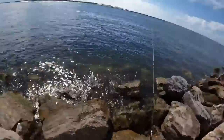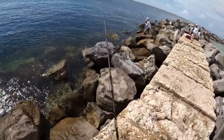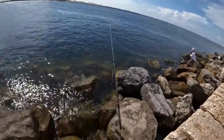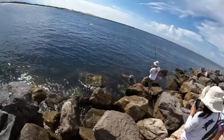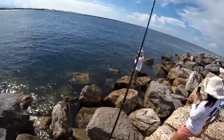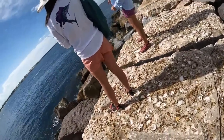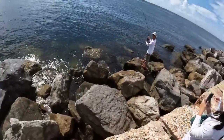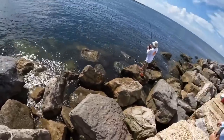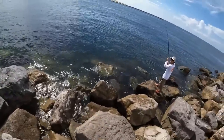Woo! I think it might be a jack. I don't know. That thing came out of the water though, didn't it? Wow. Oh, dude, I think it's a giant king. Is it? I don't know. What did it eat? It was a lure. It was a lure? Oh my goodness. The one that I showed you. Ah, that's crazy. Oh my God. I don't know if that's a giant king or a tarpon. I really didn't catch it.